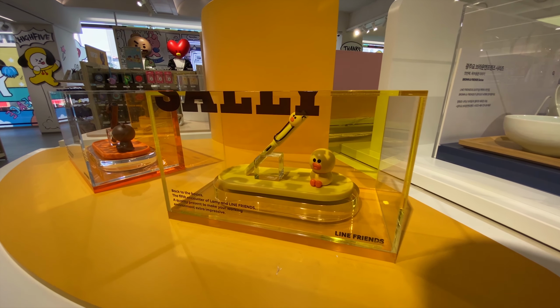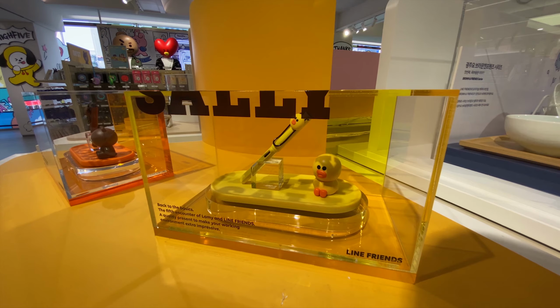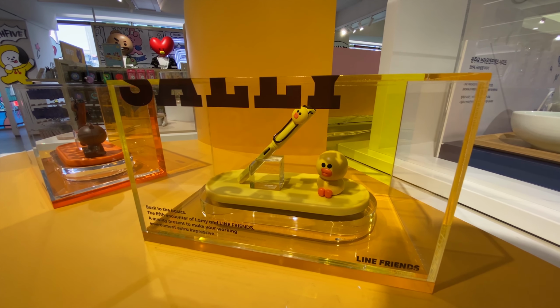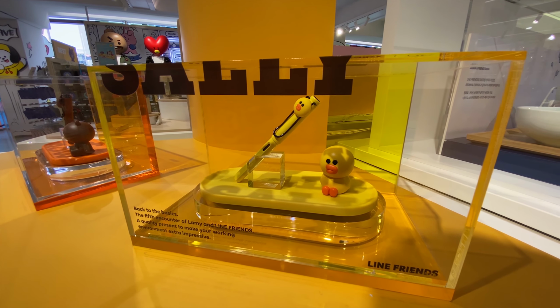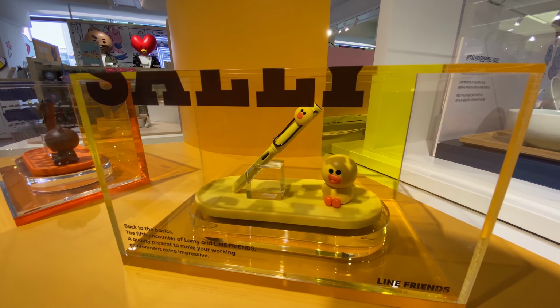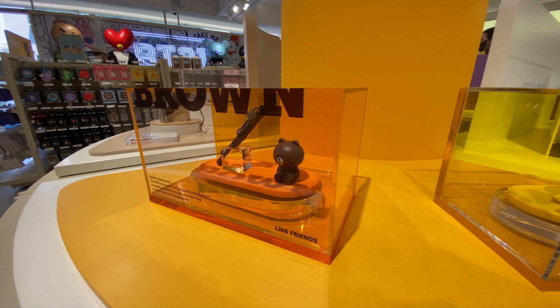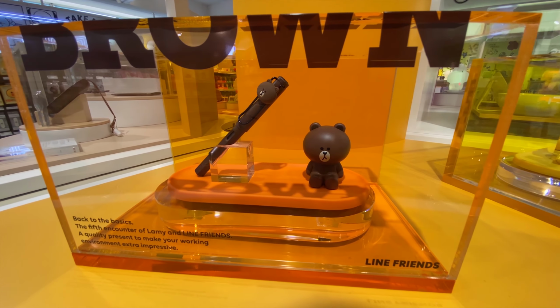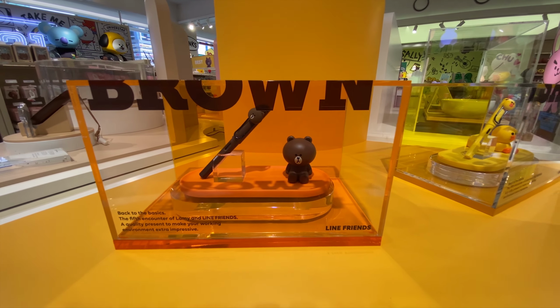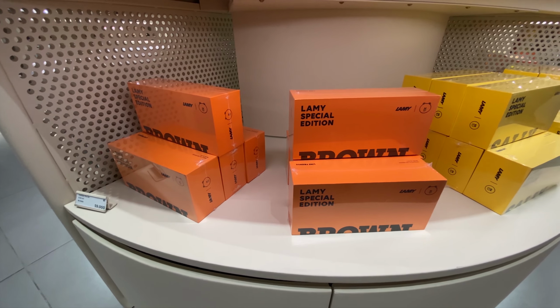Also very cool that Line Friends made a cooperation with Lamy, which is a huge and very famous pen manufacturer from Germany, and which is very famous where I come from. Also with Brown. I wonder how much this costs. It costs $60 for one.